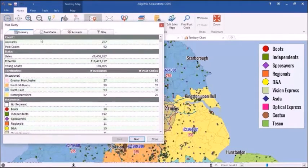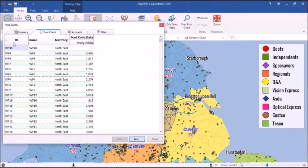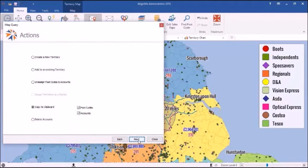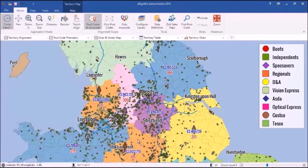And you can see up pops a form which shows you all the data. It shows you which territories you're taking from. It shows you all the accounts. You've got all the postcodes there, and the specific accounts if you want to dig in and see which one's which. Now, next, I want to create a new territory here. So when I hit next, you can see that territory is created. And that was incredibly easy to do. It didn't take much time at all. So that's the circle select tool.